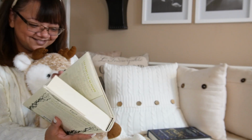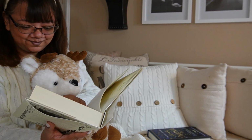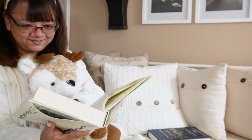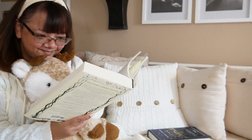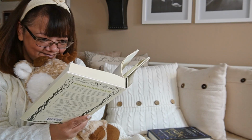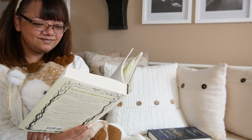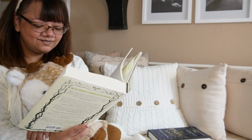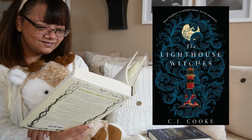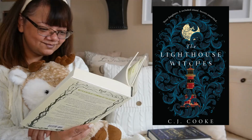And finally, I have another book on pre-order. The paperback version should be available here in Canada on October 5th, but as you can tell, I have a passion for hardcover books, so my pre-order will not arrive till the end of November. So I think I might hold it as a winter solstice present for myself. But I will share the title and summary with you. The book is called The Lighthouse Witches by C.J. Cook. It is categorized as a gothic thriller and honestly sounds pretty intriguing.